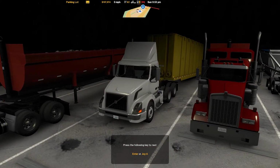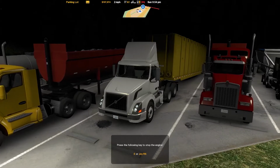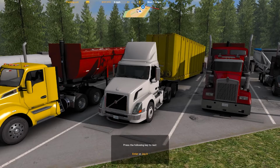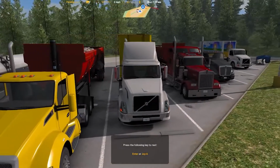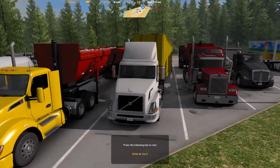So if we come forward a bit. We're getting some Zeds. All right, so it's a new morning. It's Monday morning now. That is probably the best that I've parked a frac tank at a rest stop.